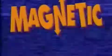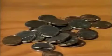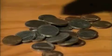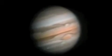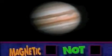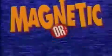On Saturn... This is Magnetic or Not? An aluminum bicycle. Magnetic or not? More cold hard cash. Magnetic or not? The planet Jupiter. Magnetic or not? This has been another Magnetic or Not.